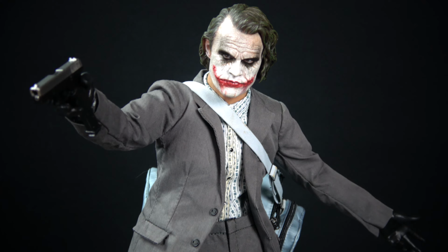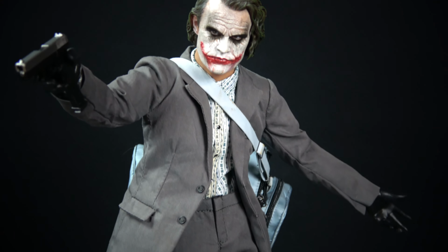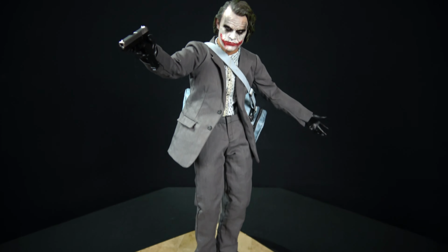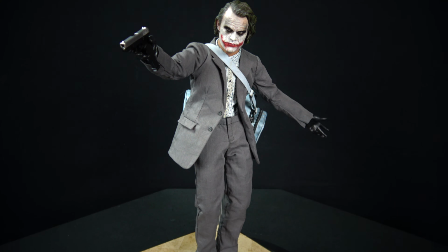Now, there's the Glock he's holding right there, along with his suit, which has been upgraded from the version 1 to the version 2. It's a little different tone, nicer fit, better made, tailored well. I love it. It looks so good and clean, and it makes the Joker really look like, to me, the ultimate Joker.